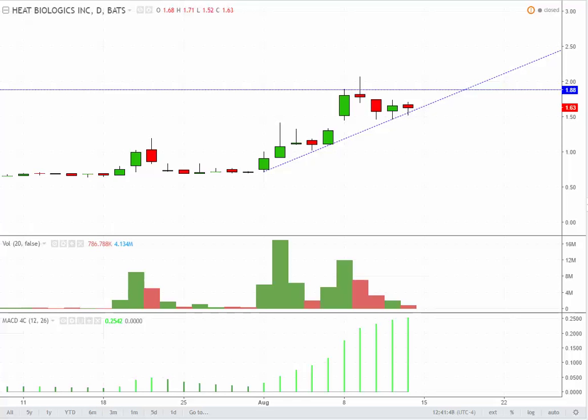And so to me, it makes a good argument that this has a lot more juice in it, and there's a lot more energy that can be dissipated by going higher. You have to entice sellers here, I think, at a higher price.